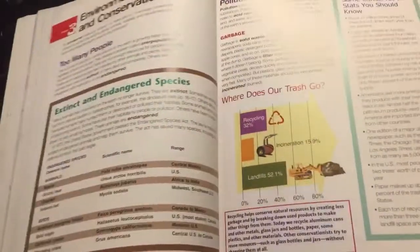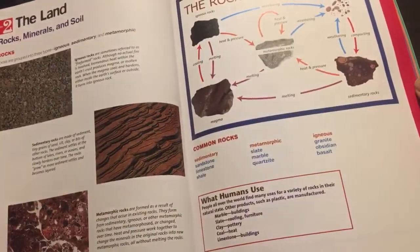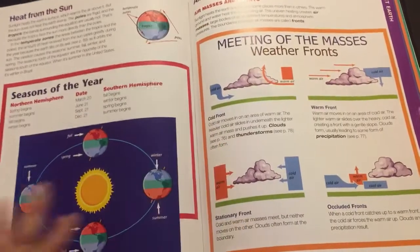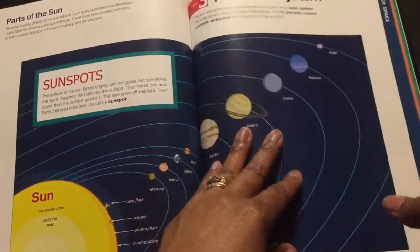So, let's give you a little sneak peek inside the book. Talk about the rocks, the glaciers, the atmosphere, the seasons of the year, clouds. Now it gets into outer space, dealing with the stars and the world, talking about galaxies, the solar system. My son absolutely loves anything dealing with the solar system.